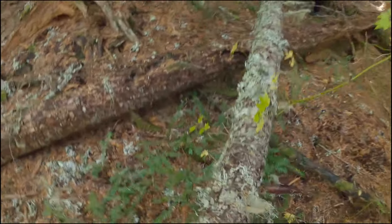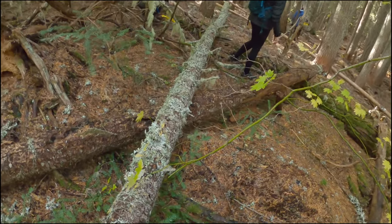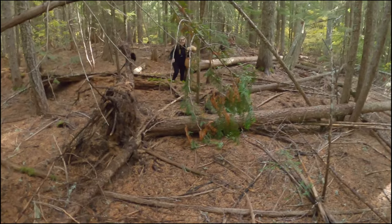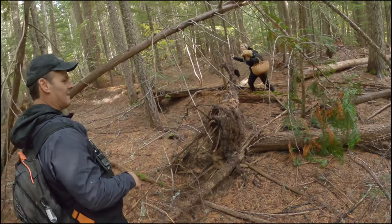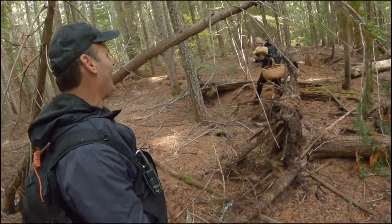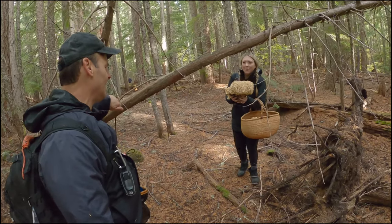This might be a yellow chanterelle here. Nope. Pine spike. Let's see what you got. Here, oh, that is a beauty. This is the best day of my life. It's beautiful. That is awesome.